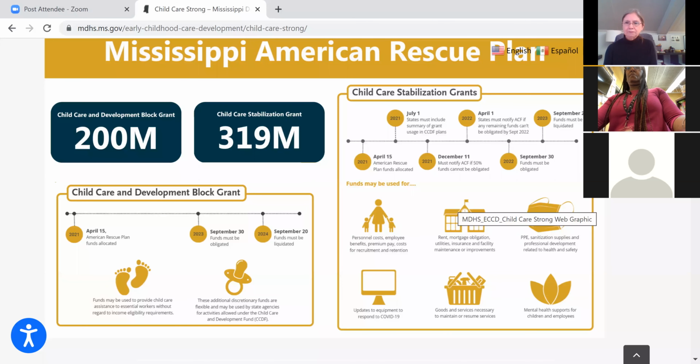This section of the website talks about who is eligible. And one of the things they say is that you have to be in good financial standing. And I just want to point out that this is a link right here that you can click if you want to see the list of providers that they have listed who are in good standing. This is that list. And you can scroll down and make sure your name is on it.